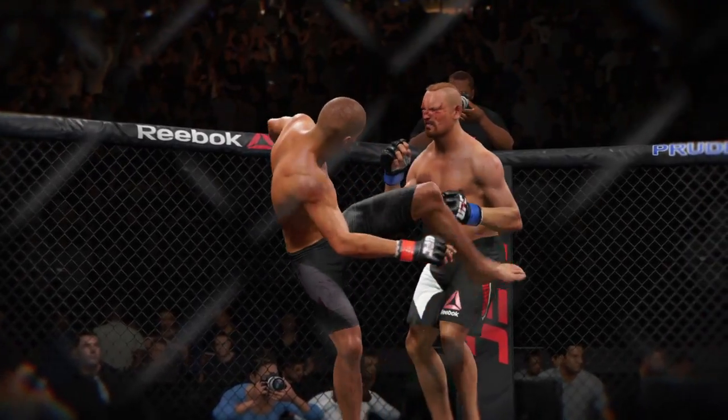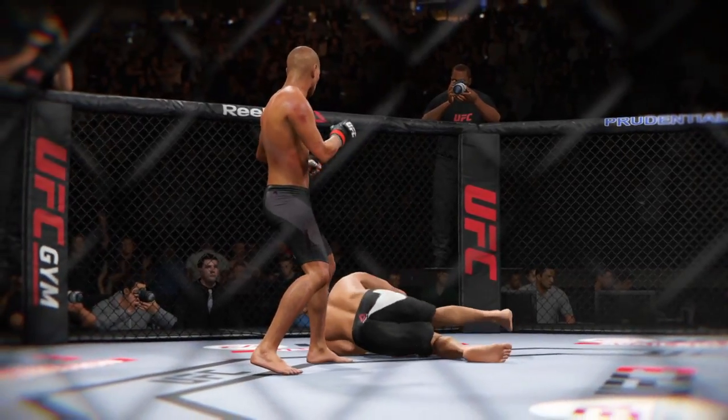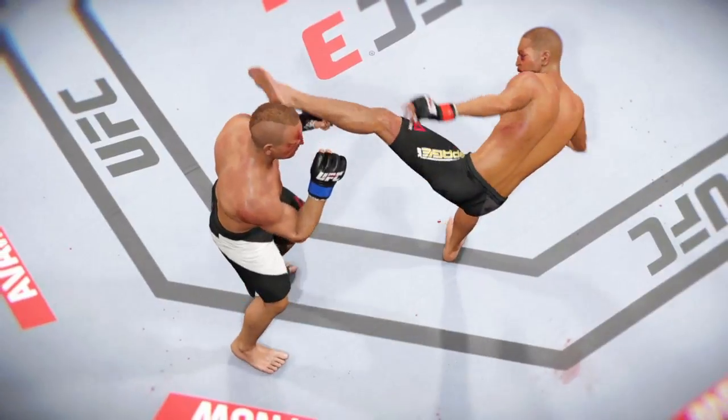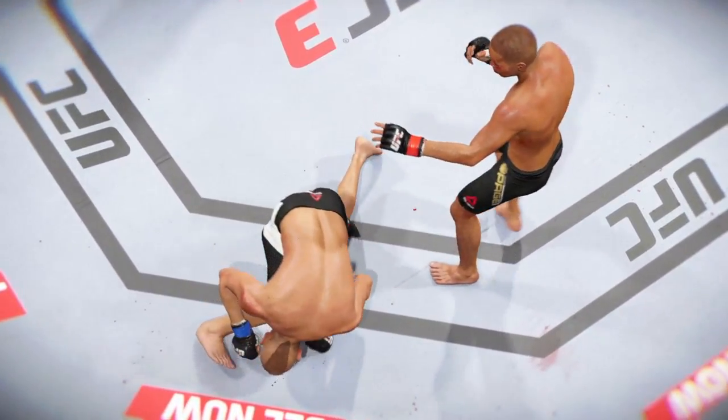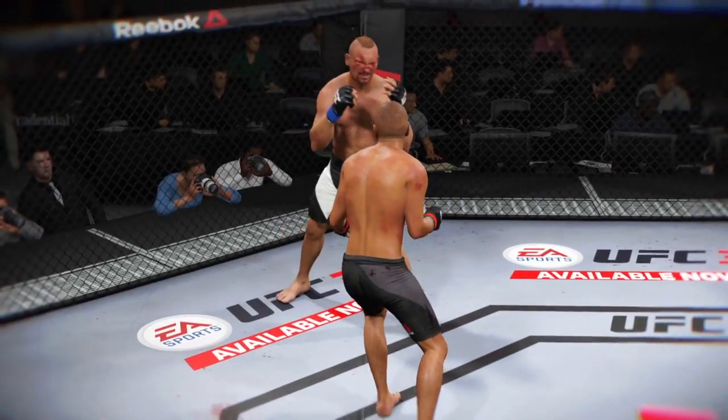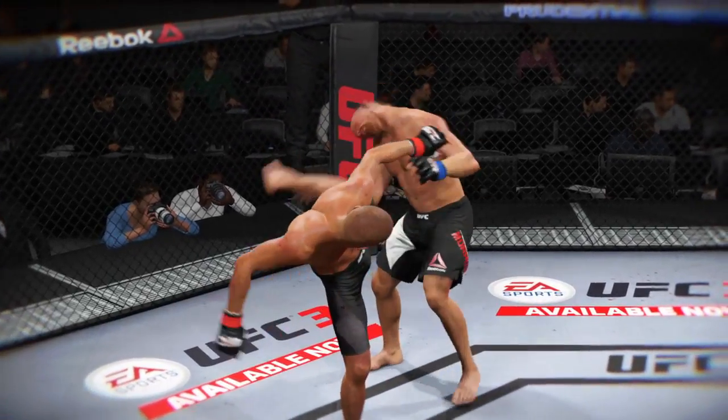Here's a vicious kick that results in a knockdown. Let's look at it from a different angle. And let's look at that from another camera angle.